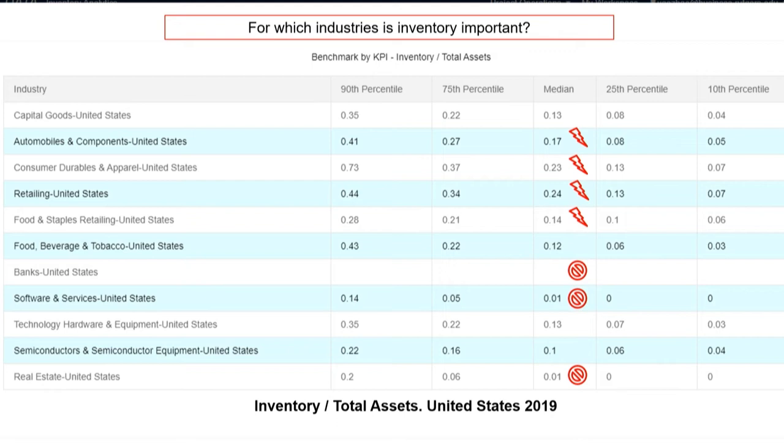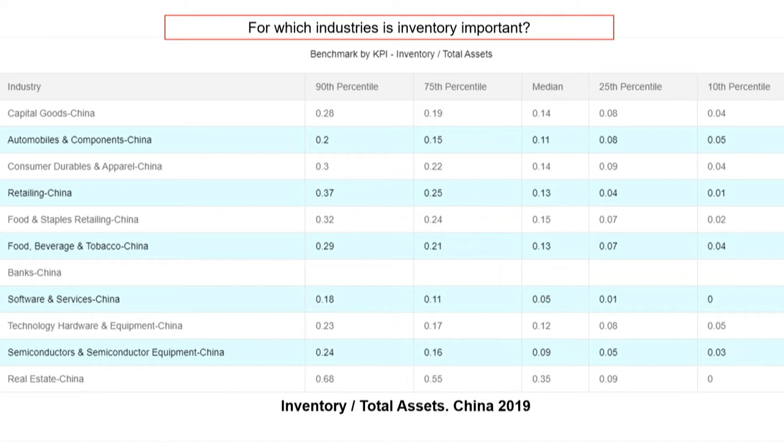Right, okay. Now, as I said, for different countries over different times, the answer is different. So let's look at a different country. Let's look at China, for example. And you can look at Japan, you can look at UK as well. So for China, there are similarities, also important differences. Now, similarities would be, for banks, nothing. And for software and services, very little inventory there. Also similarity is, if you look at consumer apparel and retailing, they also carry tons of inventories. But there's one difference down here, real estate.